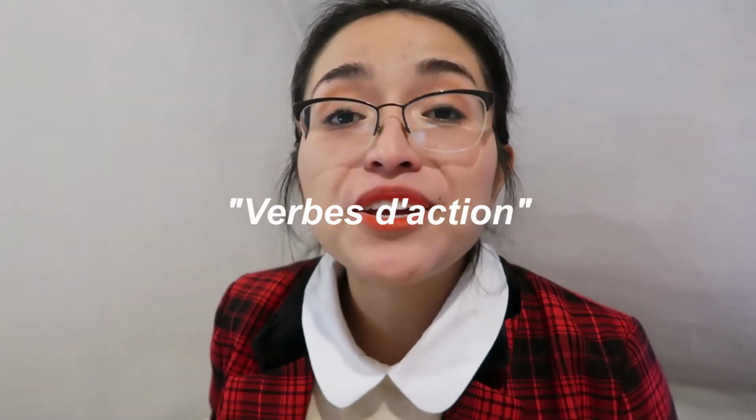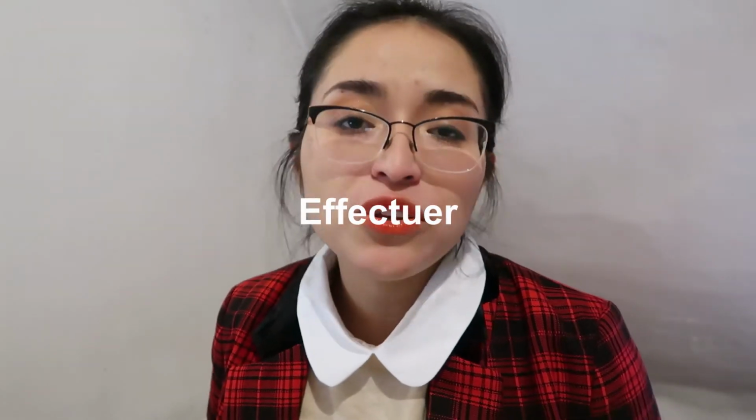Use verbe d'action in your CV. Some examples are appliquer, exécuter, effectuer, and the list goes on and on.